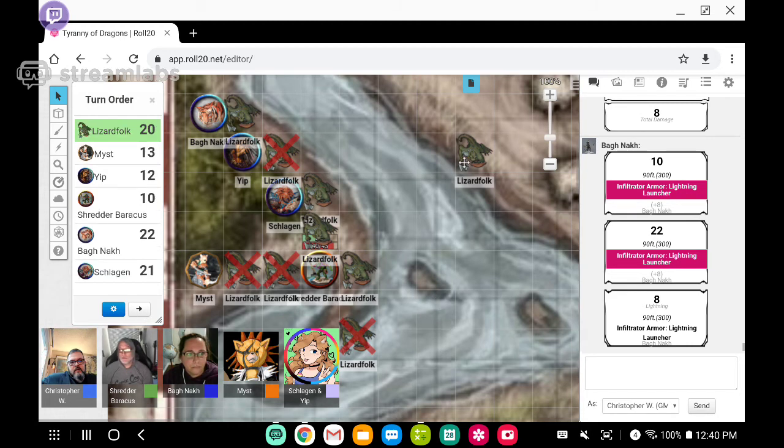Lizard folk. This guy once again is going to take the dodge action and continue to watch intently. This guy is going to attack Shredder and dismally miss with a 7. Spiked shield. 19 probably misses you. No, it hits. I don't have my shield up. Oh, okay. For 6 points of piercing damage. 3? Yep.